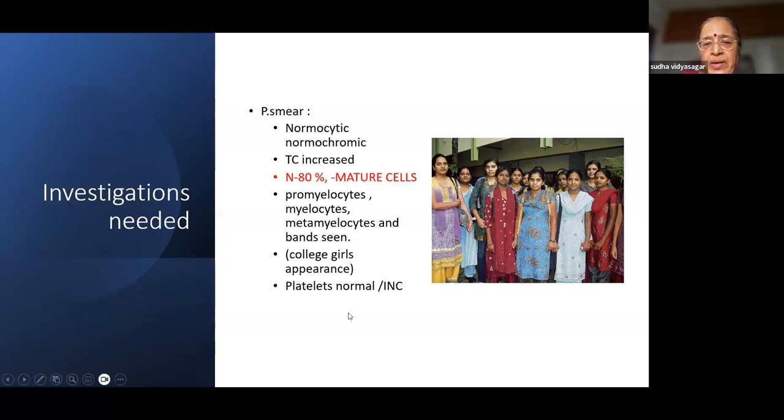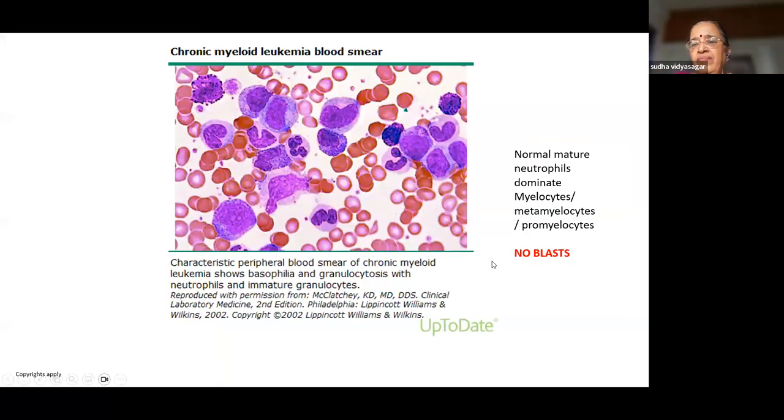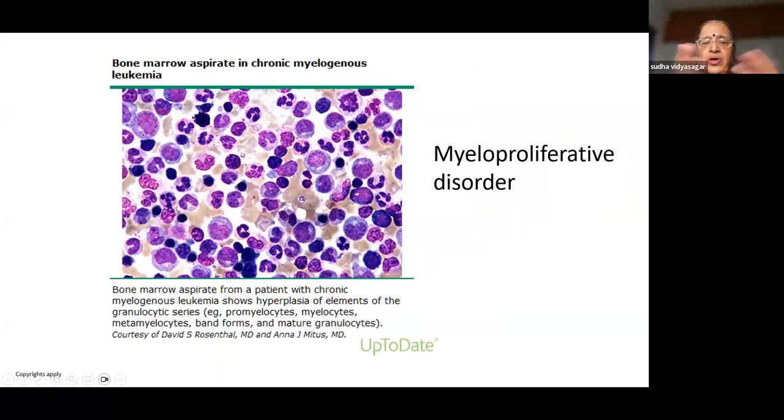They are uncommon. Okay, and platelets, remember, they are normal or they are increased. And there are no blasts. Okay, there are no blasts. If at all you get blasts, it will be 1-2% in the peripheral smear. And you don't expect blasts. If you get them, it's different. Okay, this is the peripheral smear showing the presence of all kinds of cells. And the bone marrow, which is hardly done, will show crowded with all kinds of blood elements of the myeloid series.